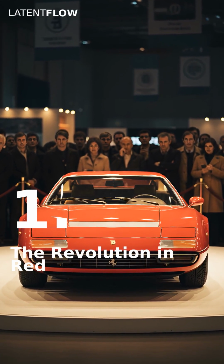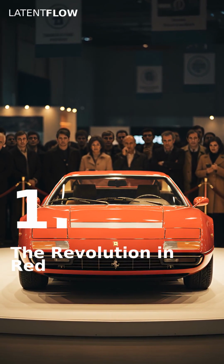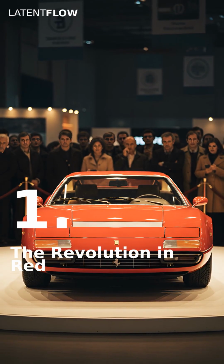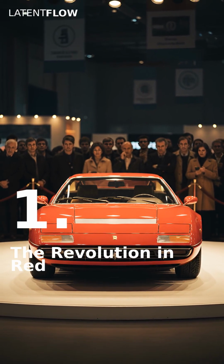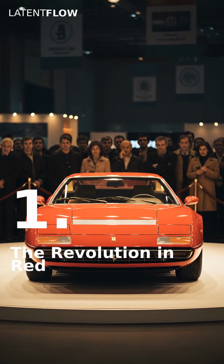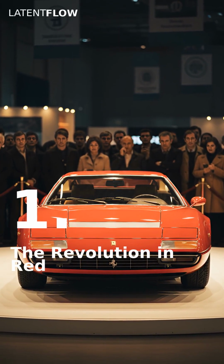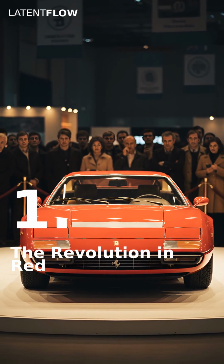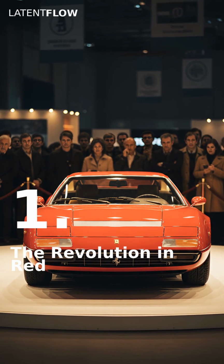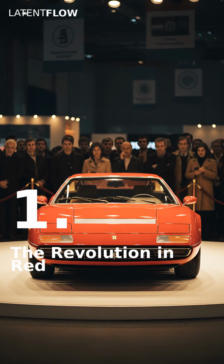Built in Maranello, Italy between 1973 and 1984, the Berlinetta Boxer series comprised three distinct variants: the 365 GT4 BB, the BB512, and the BB512i. Across these three iterations, Ferrari produced approximately 2,323 units, each one representing a bridge between the company's traditional past and its mid-engine future.